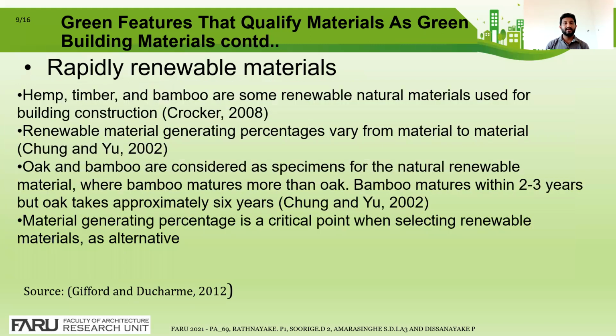The next feature can be identified as rapidly renewable material. Renewable material means material which is plant-based and regenerates within 10 years or less. Hemp, timber, and bamboo are some renewable natural materials used in the construction industry. The regeneration period varies from material to material. Let's take oak and bamboo as examples of natural renewable material.